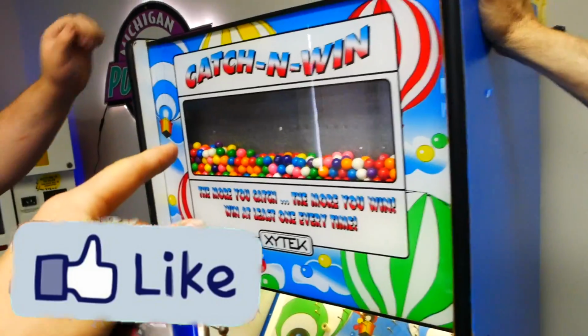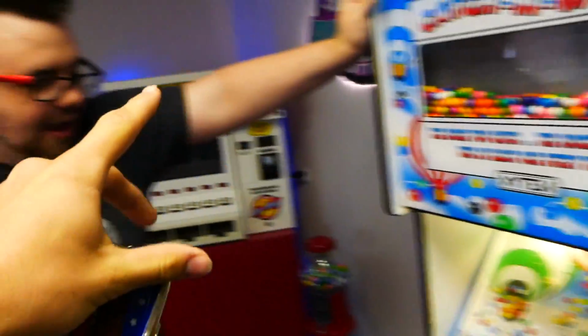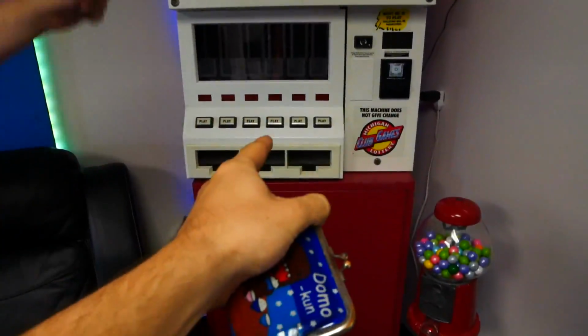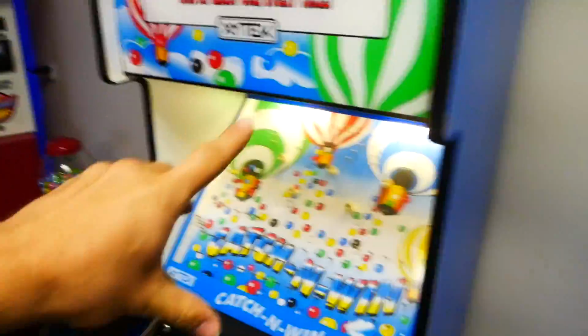Here we go. Look at this. We have an awesome gumball machine that Trevor got. Trevor has been really crazy, so cool, and he keeps finding these machines. Heck yeah. And he gets them for, like, nothing. He got that lottery machine for free. Yep. He looks to explain the whole story behind this too.